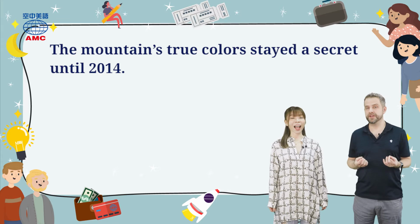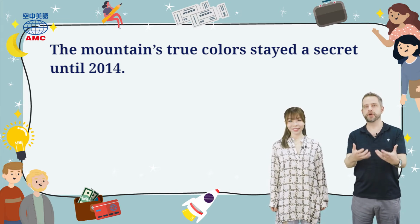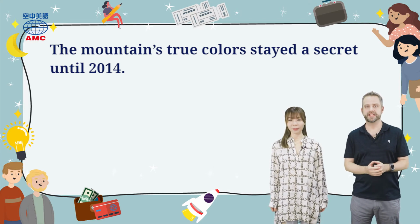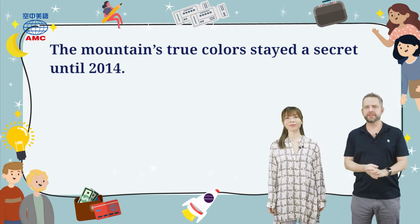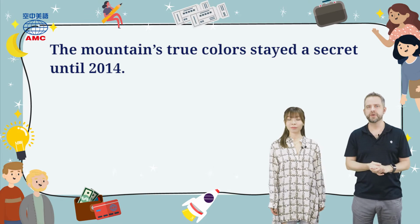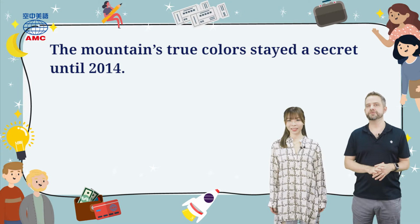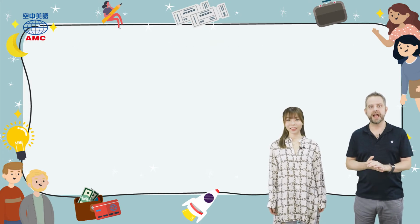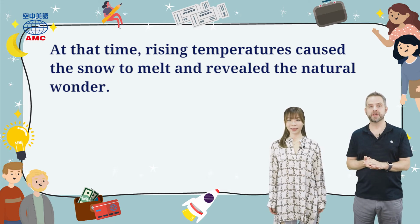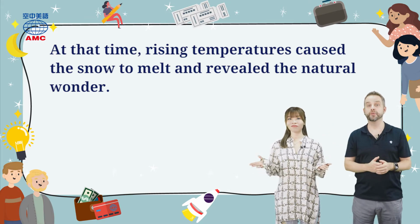You can use it about a person and it means like their true nature, who they really are. If you show your true colors, it's not just about color, it's showing your real personality. So, we know that there's all these bright colors, the reds and the pinks and the golds, they were under snow until only 6 or 7 years ago. The article then explains what happened next. It says, at that time, so 2014, rising temperatures caused the snow to melt and revealed the natural wonder.